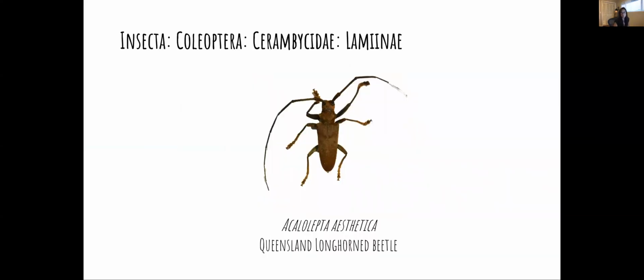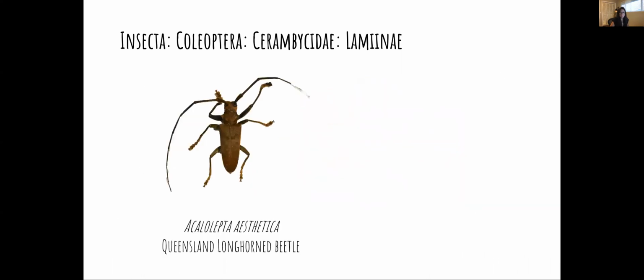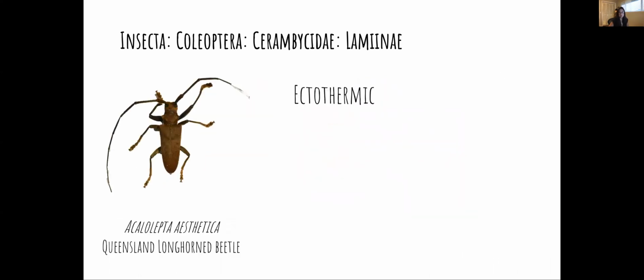The Queensland Longhorn beetle, or QLB, belongs to a family of beetles called Cerambycidae, or the Cerambycids. These are the longhorns. Other notable members that are causing problems to mainland trees are the Asian longhorn beetle, which attacks hardwood trees such as maples, and the citrus longhorn beetle, which, as its name suggests, attacks citrus trees. Because they are insects, they are ectothermic, which means that their biological functions, such as growth and activity, are dependent on their environmental conditions, such as temperature.